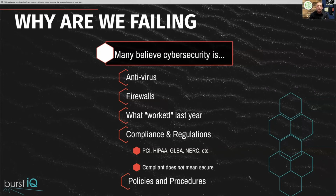All right, so a few things on why we are failing, or at least why I believe we're failing. And it really comes down to just a misperception of what cybersecurity really is. A lot of people say, well, cybersecurity, we have antivirus, we have firewalls. The one I constantly hear is, we've never had an issue before. Well, why would we do anything different?